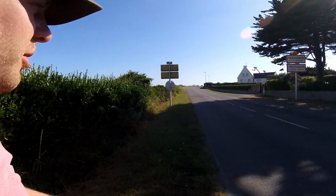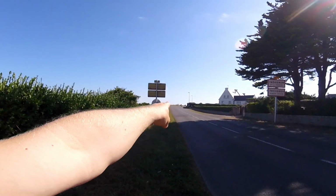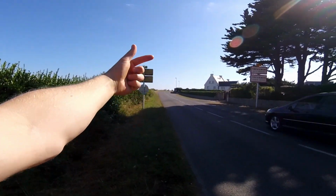Welcome to the house tour in Brittany. Number two, the last house tour was just down there and just round the corner. About a 2 minute walk away.